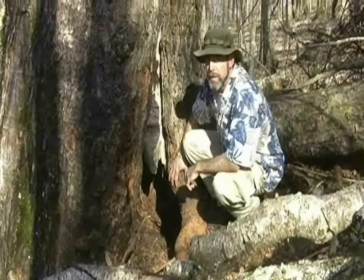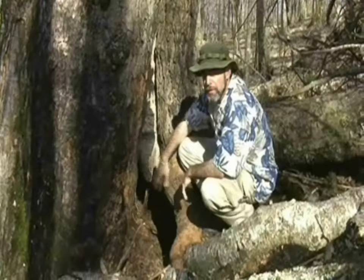This is the bear's den. She slept the whole winter right here in this little hole inside this hollow tree.